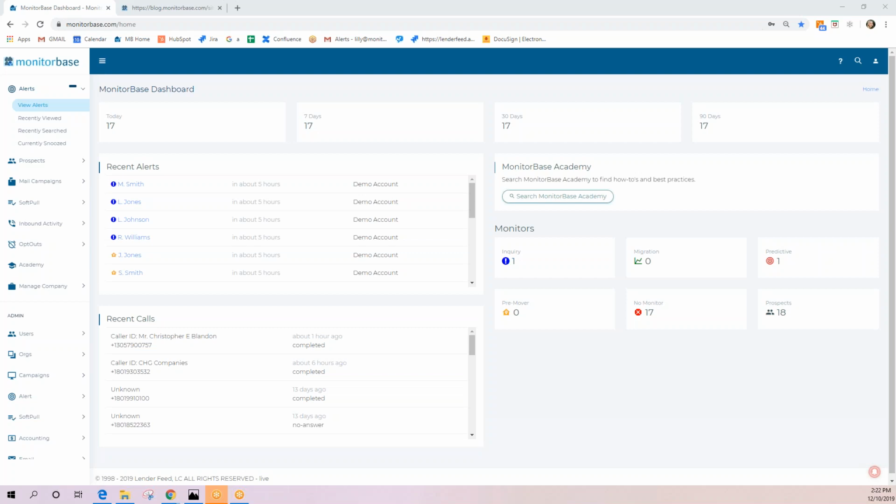with the loan application. So a soft pull is $2.95 per soft pull, and so that can just save you a lot of time and money and all those resources. And it's a really nice tool with you and your referral partners.